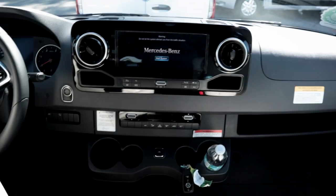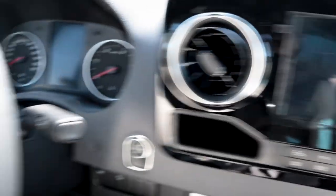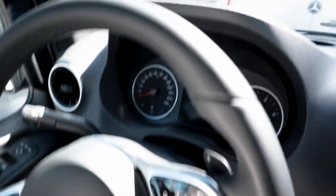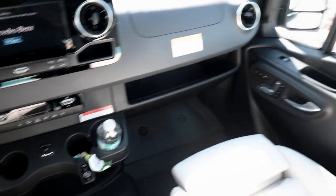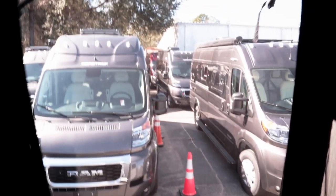There you go. You've got Roadtrek on the headrests on the seats, and here's what it looks like inside. A very nice Mercedes Sprinter. Lots of tech. That's one of the really cool things with the Sprinter vans: you get all the Mercedes tech that comes along with it, as Nick has shown before. Now we're inside the coach.